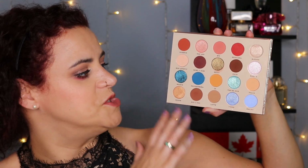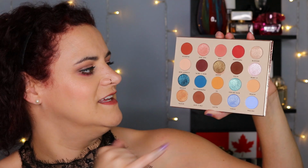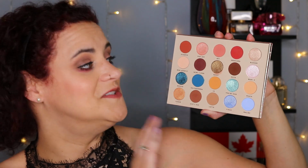I think you could go dramatic and just do a full blue eye, but you also have a lot of neutral options, so you can just do a very subtle look. Again, you can do a neutral look with a pop of color if you wanted. You could just throw this on the inner corner for just a tiny little bit of color, and it's still gonna look really interesting and different. I love this palette so, so much. These mattes are beautiful to work with, and again, these shimmers last all day.